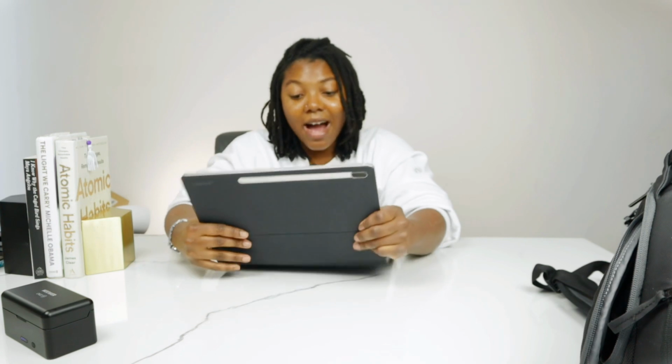Next thing I have in here is my tablet. And honestly, I don't know what I would do without this. My laptop died, so I no longer own a laptop. I've been using my tablet, which is my Samsung Tab 7. And I just added the keyboard with it to just feel like I'm using a laptop. Makes life a lot easier, to be honest, with the keyboard when I'm using my tablet. And I don't know what I would do without this because not having a laptop is torture.